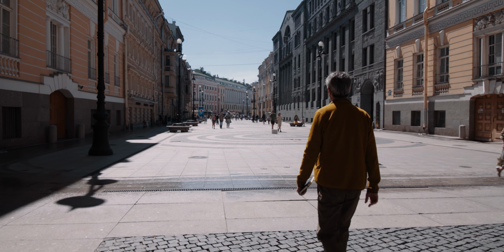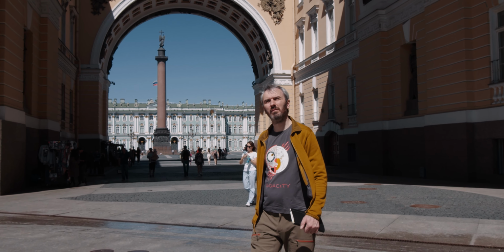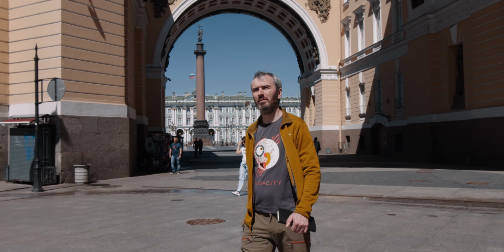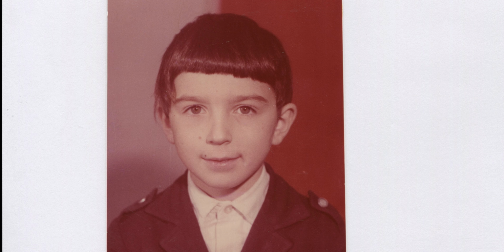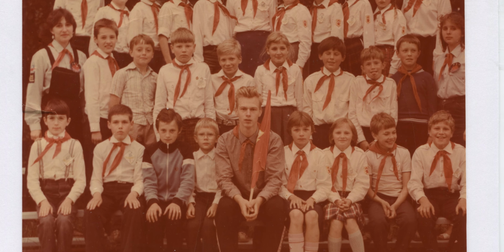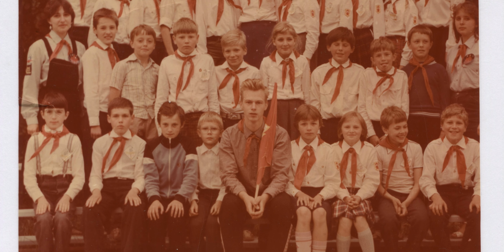Probably one of the most important moments, which set me on this path, was when at Pioneer Camp I signed for a group for radio enthusiasts whose radio station enabled you to connect with the whole world. At first I learned Morse code, and then I saw how people worked on an amateur radio station. I climbed trees to hang the antenna and helped earthing it.